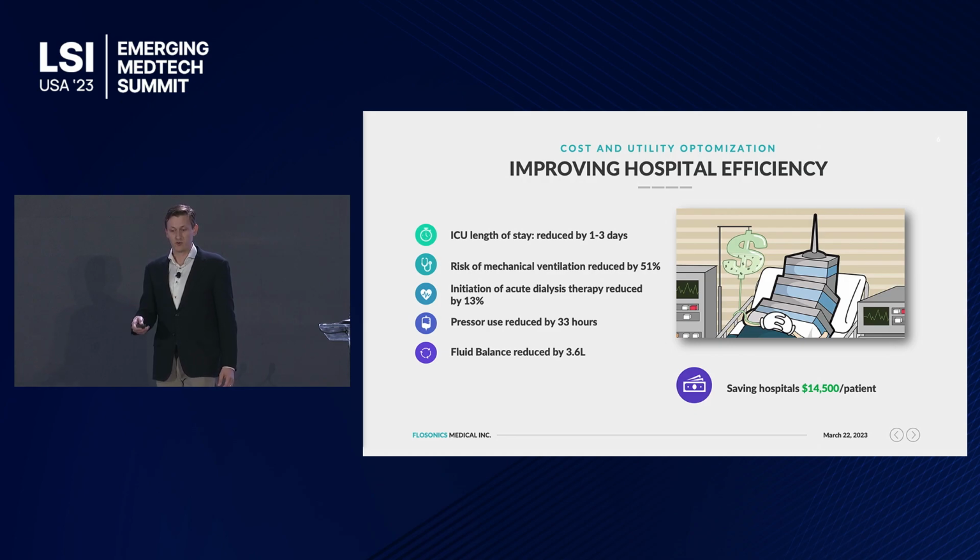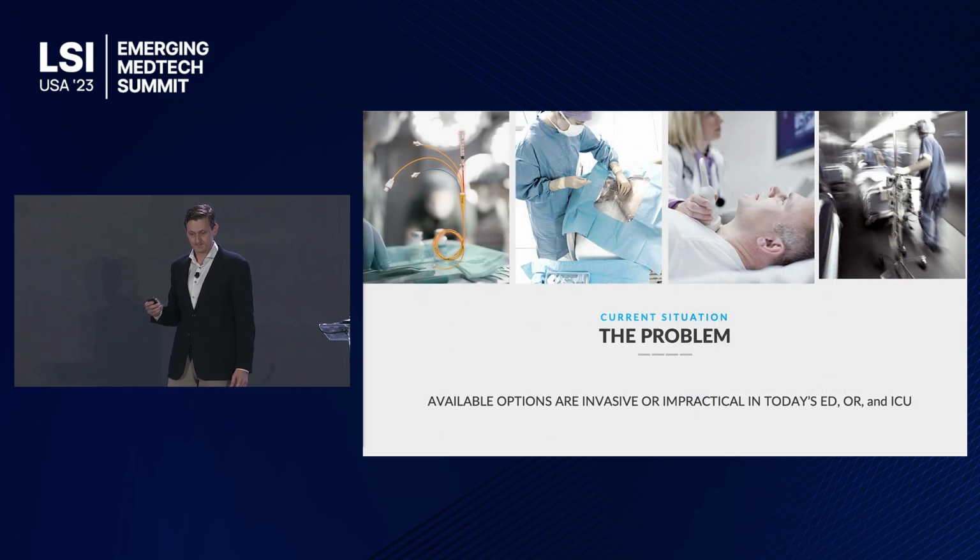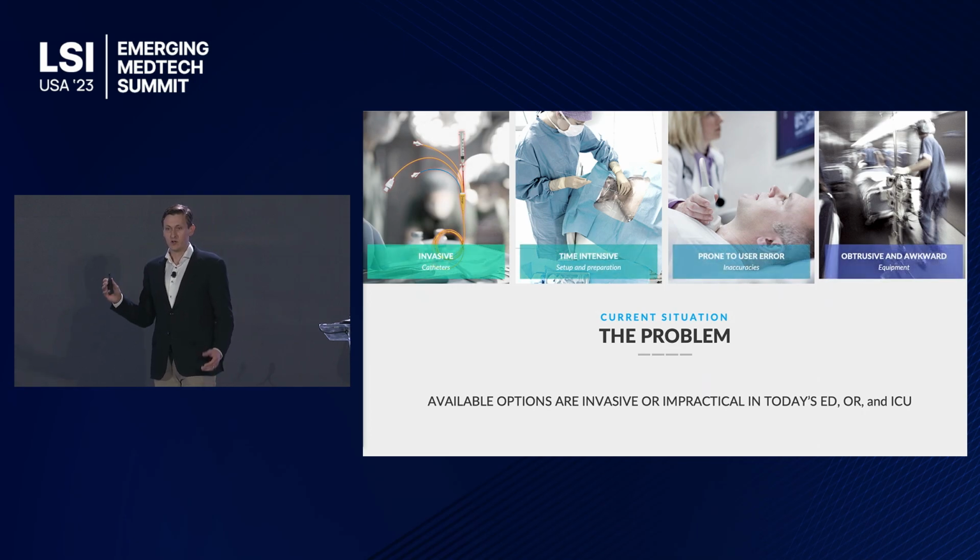If you can avoid the fluid overload, you reduce the cost by $14,500 per patient, you can turn that cost center into a revenue center. Now, we know that flow-based assessments are really important in the resuscitation pathway. The problem with current technologies is that they're either invasive, time-intensive, prone to user error, or too obtrusive or awkward for deployment early in the care pathway where a lot of that fluid is coming on board.